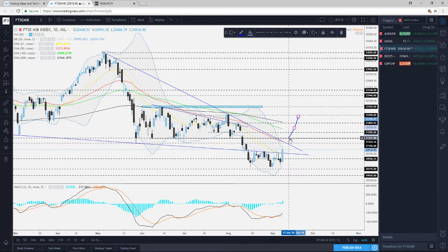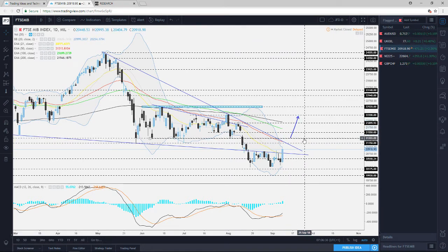As you can see here, it acted as a good support in the beginning of August. So something like this could be of interest for us from the buy side, if, like I said, we get a nice break and a close above this 21,325 area, approximately there. And this is where we could start aiming for a possible test of the 22,200.